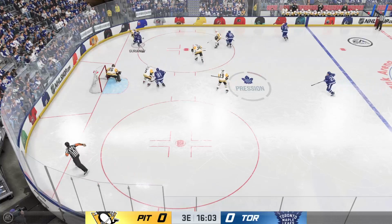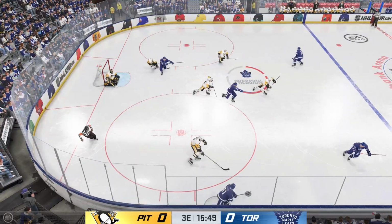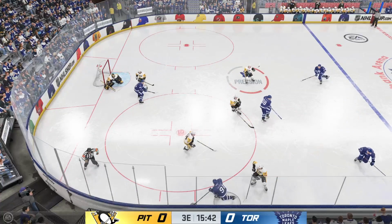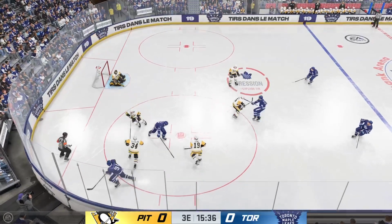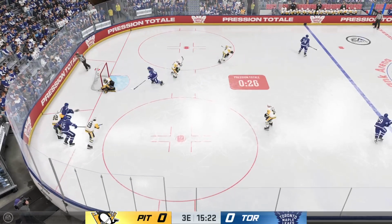The Leafs have it now. Here's a shot. Denies him in close. Love the way the goaltender gets tight to the shooter here. The puck's in the low slot. You want to take away time, you want to take space. Goaltender does it, makes a save.